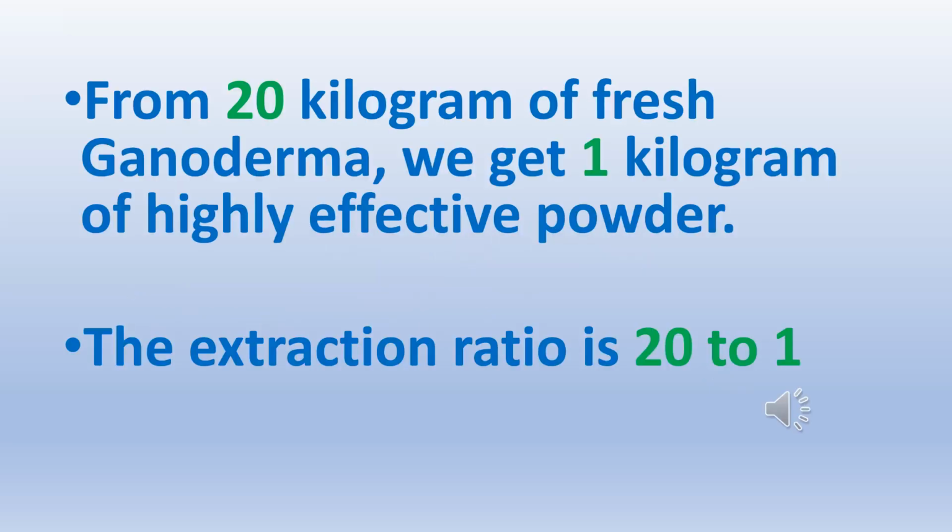Many people are interested to know the ratio of extraction. From 20 kilos of fresh Ganoderma, we get 1 kilogram of highly effective powder. So the extraction ratio is 20 to 1.